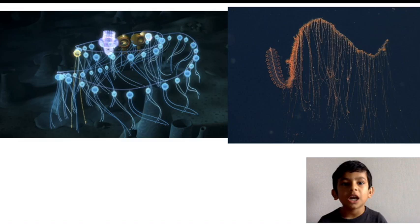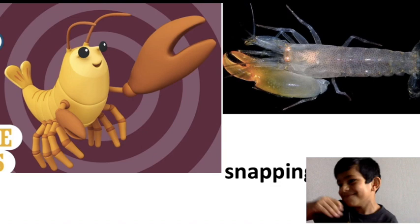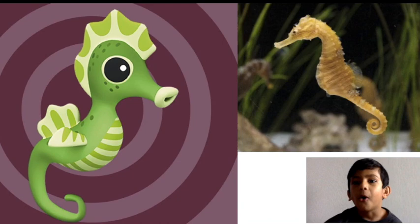The giant siphonophore. Giant siphonophore. Correct. Next. Snapping shrimp. Snapping shrimp. Correct. Next, Devansh. Sailfish. Sailfish. Correct. What is this creature? Seahorse. Seahorse. Correct, Devansh. Next.